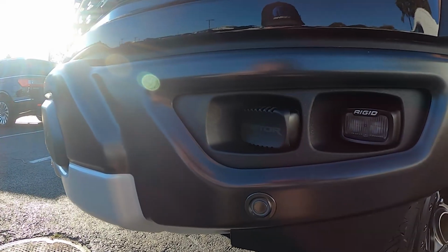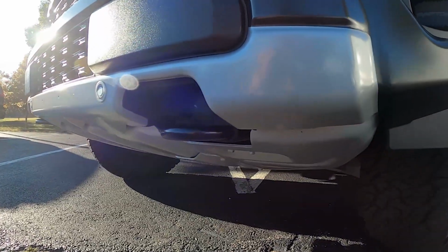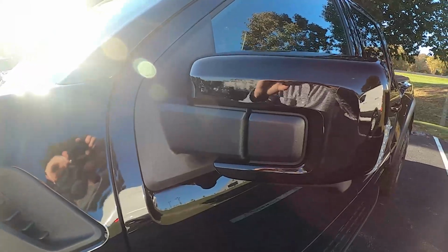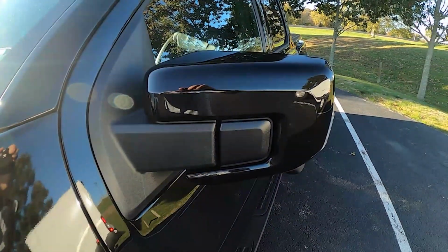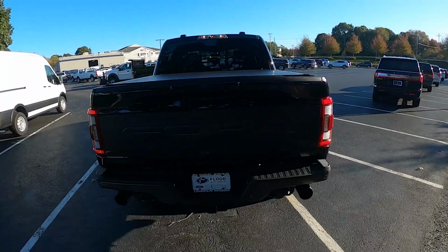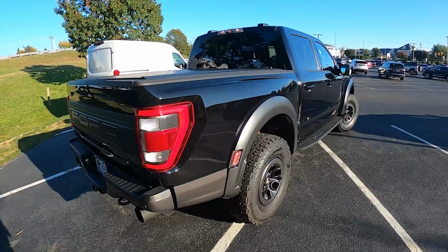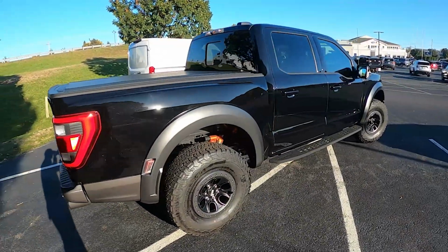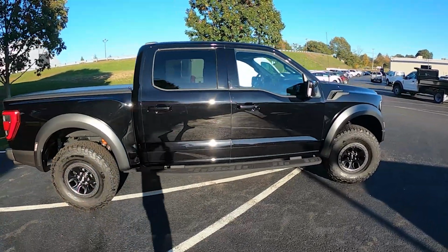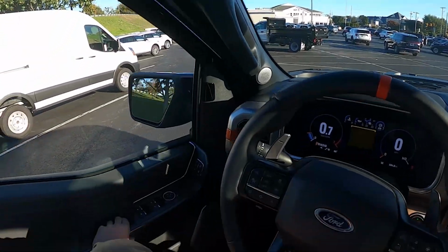On the bottom, you do get 3 skid plates. This, of course, has massive off-road prowess, and it is just an amazing truck. This comes with a panoramic sunroof up top, and it does come with heated mirrors on the sides. And let's step outside and discuss some more details.